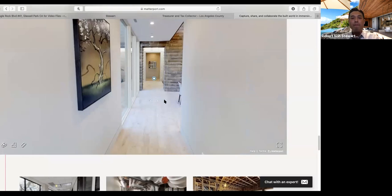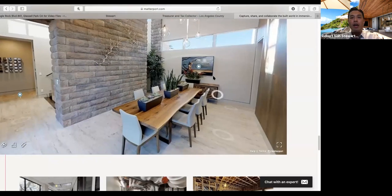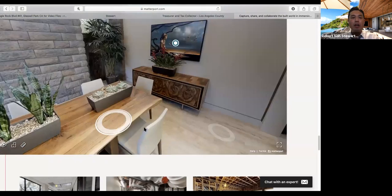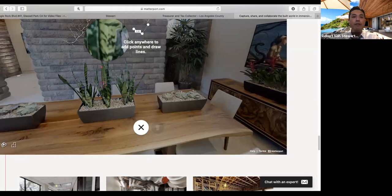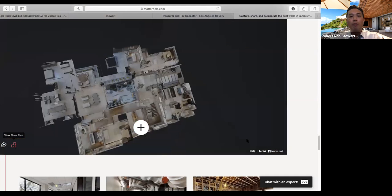Okay. So you'll be able to walk around the house, and you can look at the ceiling, you can look at the back. And the beauty about this 3D is you could also get the measurement. You just click measurement mode, and you could see the measurement, like from here to here, how many feet, stuff like that. And when you click over here, it's a floor plan.